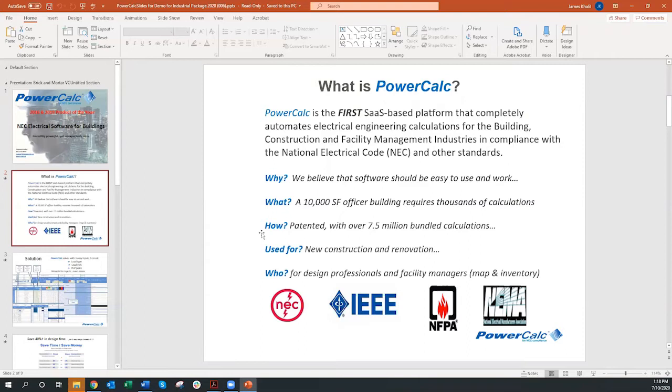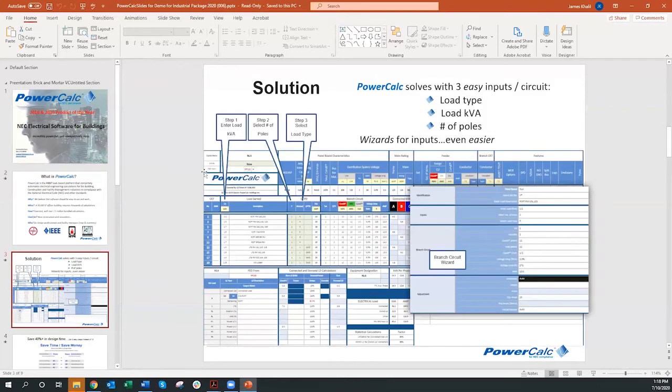Now, other programs design from the top down, and everything they do is based on estimates from the frame size, the transformer capacity, feeder sizes, etc. So we want to make that very clear. For us, you input just 3 things for each circuit, and then that's it. You get over 300 NEC compliant outputs.